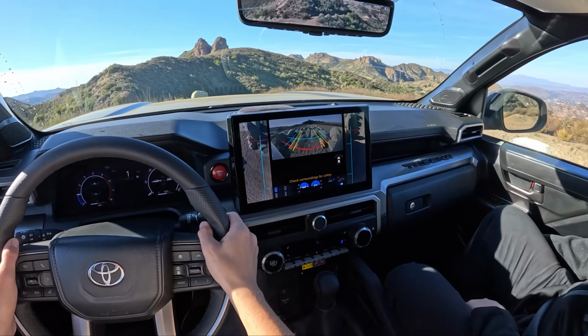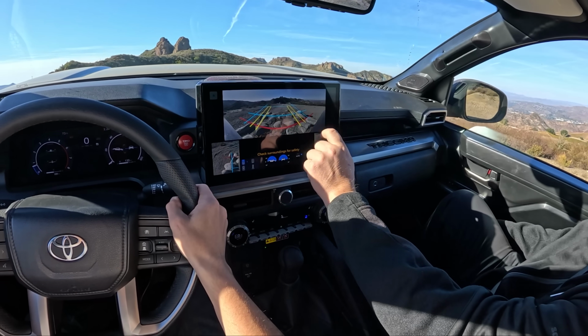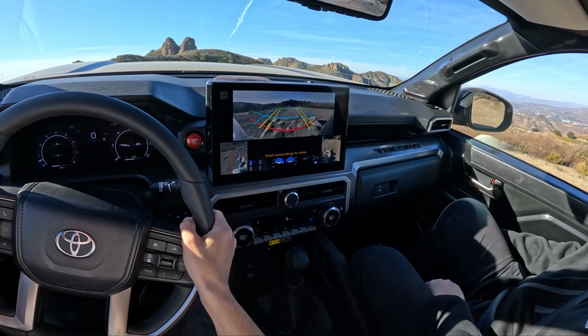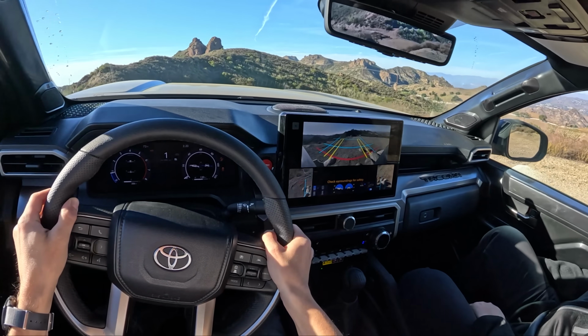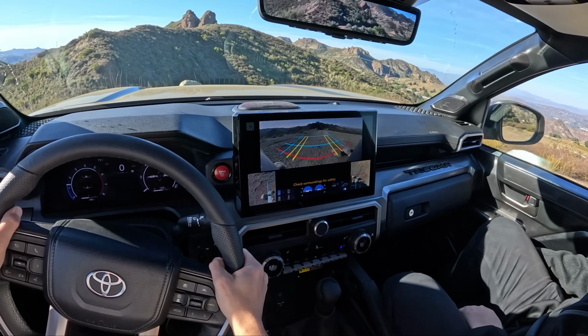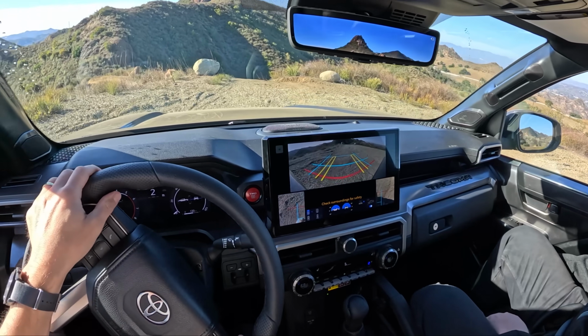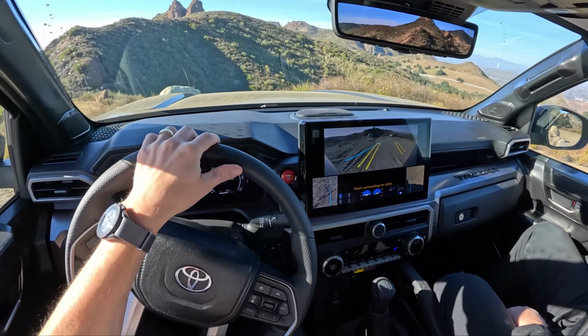I love these side cameras too, because you can really see your extremities. I love how you can do that. Oh yeah, you can zoom in a little bit. Yep. There we go. Nice. Just idling along here. Perfect. You're good. There we go. Nice. And then this is down slightly to the left.